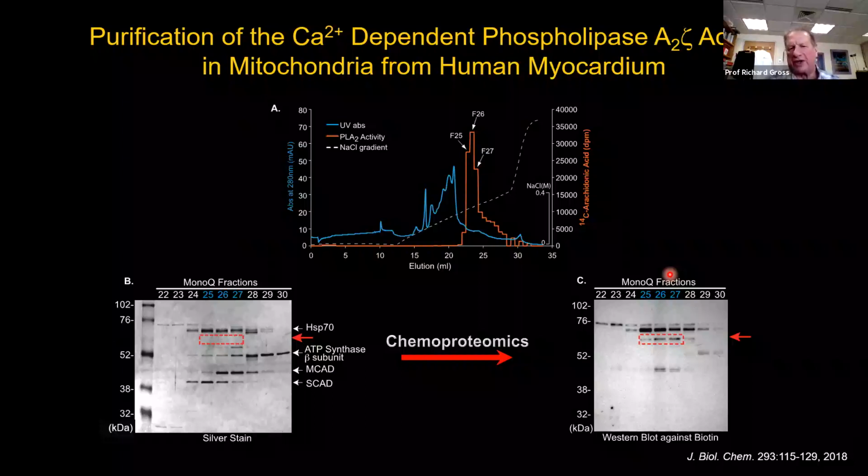The first step was extraction of material by alkaline exposure, generating membrane sheaths from which the enzyme could be extracted. We then used a DEAE column, a mono-S column, and what you're seeing on the left is the last mono-Q column. So this is 5 steps later, right? And we see bands that we identified by proteomics, okay? And then we did chemoproteomics with a fluoride derivative, right?